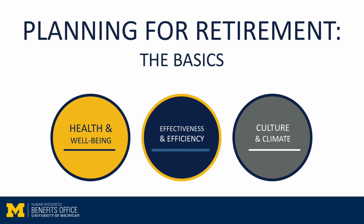If you have downloaded the Your Benefits in Retirement booklet, we encourage you to follow along in your booklet and take notes. We also recommend that you view additional information pertaining to retirement on the benefits website at hr.umich.edu under Retiring from U of M in the Benefits and Wellness menu.